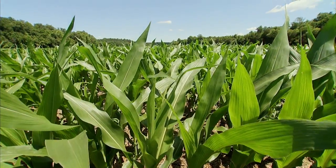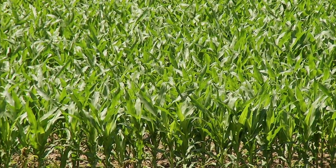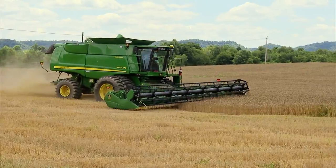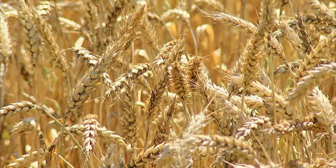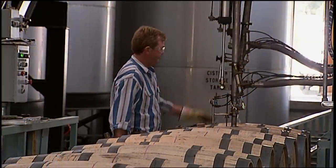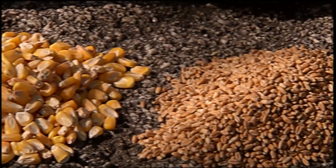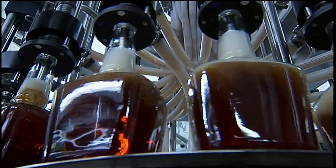Their size allows them to diversify in what they grow, including newly planted corn, one of Kentucky's leading field crops. Nearby, nearly 4,000 acres of winter wheat are being harvested on this early June morning. Some of their wheat and corn has been used for another product that Kentucky's well known for. Maker's Mark Distillery is one of our big customers. We supply them with all the wheat. The corn is mostly used in the distilling industry between Maker's Mark, Jim Beam, Heaven Hill, Four Roses. All those you've seen on the shelf, they're very close, and most of them have bought corn from us over the years.